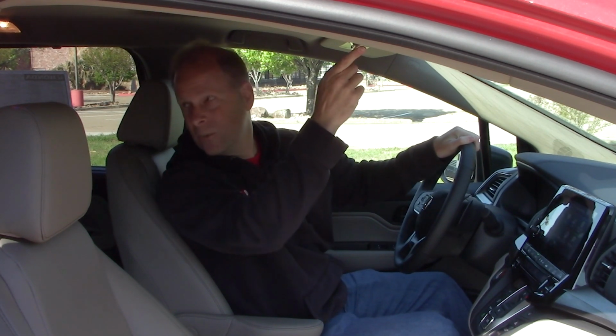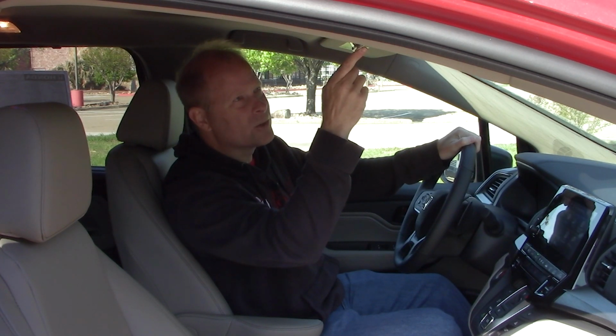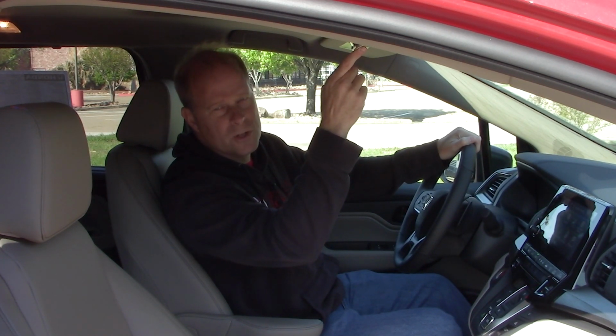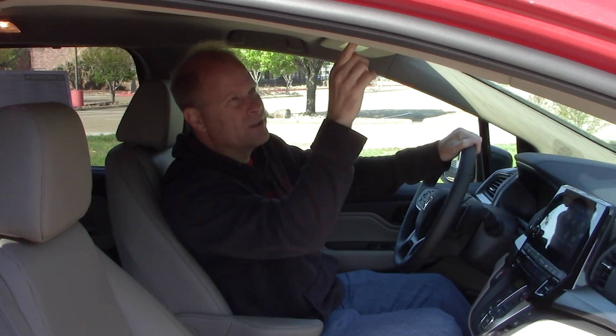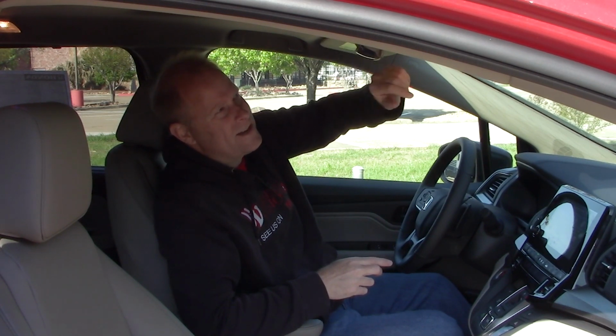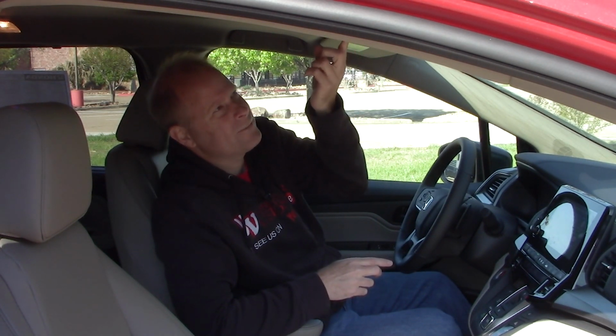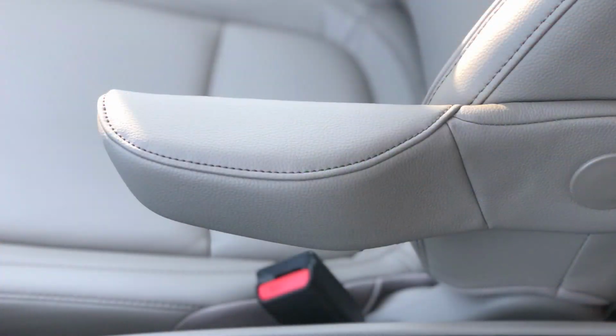So instead of turning all the way around, you can use the conversation mirror to drive down the road while you're talking to your rear seat passengers, maybe that mother chewing them out or something like that. I'm not advocating that you should do that while you're moving, but you know what? You never know what you might see driving down the road. Now let's just see if I can get that to close here. Wow, that would make for quite an outtake. There we go.